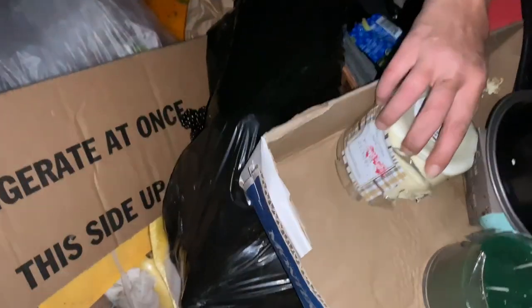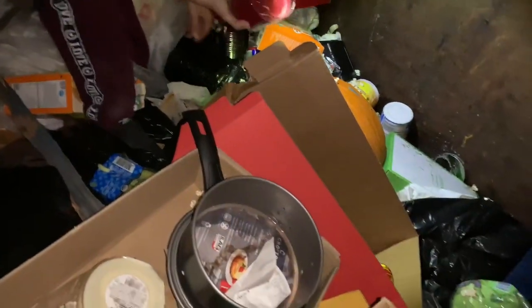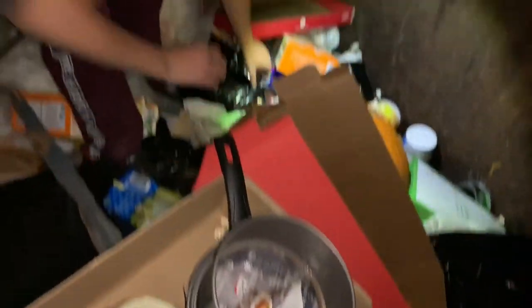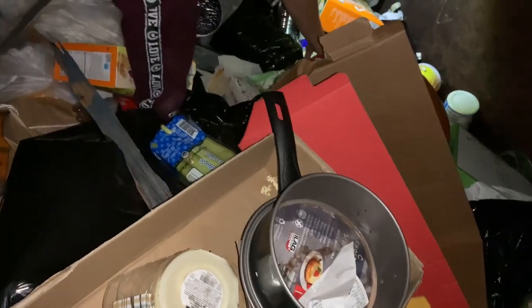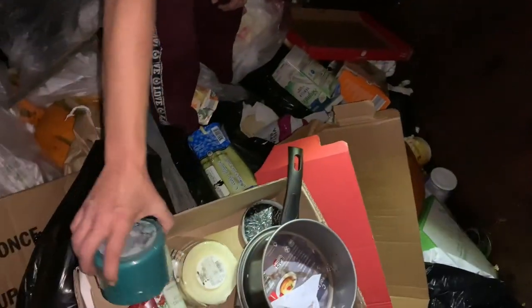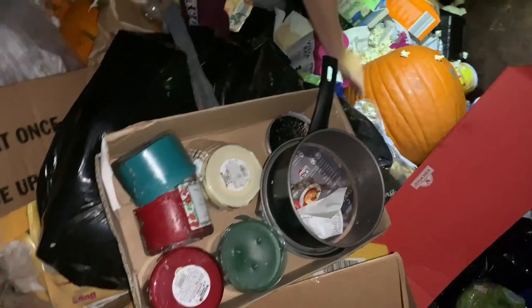Smells like vanilla. Y'all, look at the candles. Hey, there's the lids up under there, too. Look, y'all, we found candles at Aldi's. All right. Wonder why they done this. There's more candles over there.